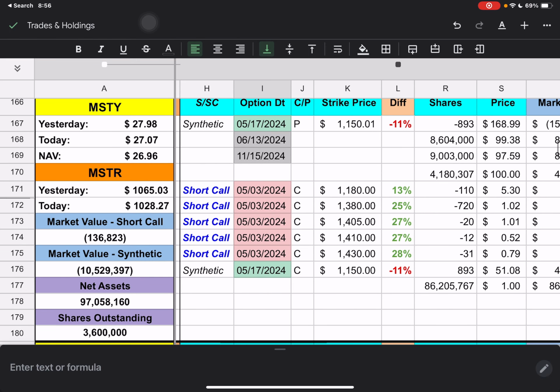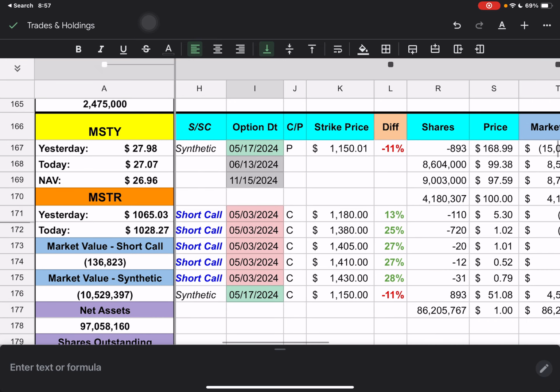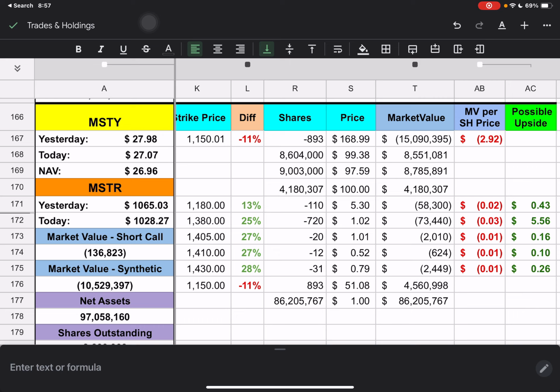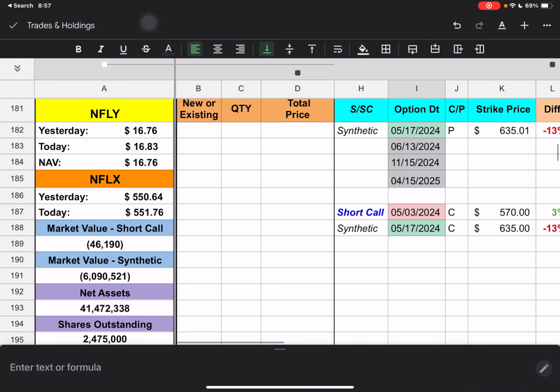Misty, we have no trades. We do have 5 short calls that expire tomorrow. Strike prices 11.80, 13.80, 14.05, 14.10, 14.30. We're underneath those strike prices by 13 to 28%. We are underneath the synthetic position by 11%. The synthetic is bringing the stock price down roughly $2.92. It looks like we have a possibility of upside of $5 or so for those short calls. If we could go up, which I wish we did for my own personal account.